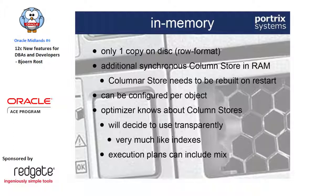And the way it does this is you can specify for each column or for each table that you specify to be in memory, a certain order that you want this to be populated in, and when the instance starts, it will slowly read the tables in the order that you specify until they are in the column store. And if an object is not in the column store, it simply won't be used.